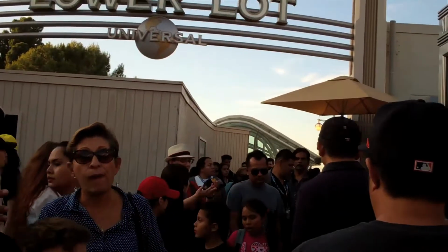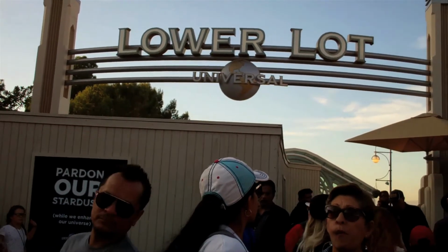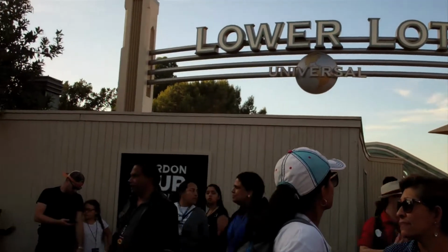As we're heading down there, they have a whole section here where the first escalator is, or one of the escalators I should say. Plus they have this wall here. They're actually re-cementing this area as well.